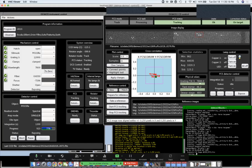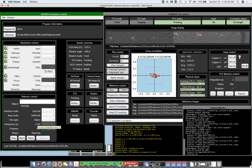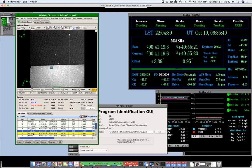We are on the last of the exposures for this mask. It's 900 and something out of 1200, so it's about 5 minutes to go. We're on the same mask just to build up signal to noise, one more exposure. And after that, we'll go to the mask that's labeled C. We're not observing mask B because we've already observed that region through other masks. So we're jumping from A to C right there.